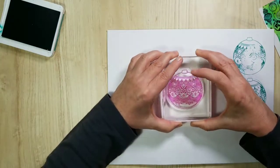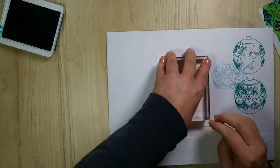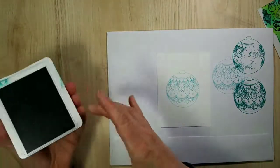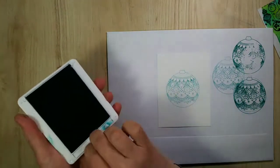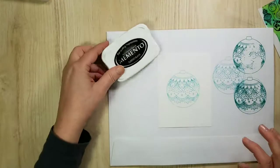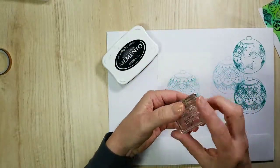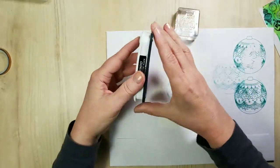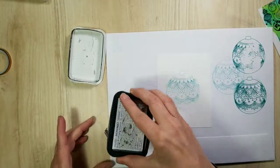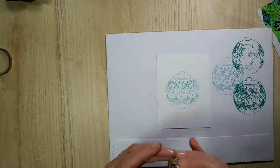So this is third generation stamping. It's going to be very light, so don't be surprised. Very light. That's what we're looking for. But then I can go in. No, you know what? I am not going to do that. I am going to bring back the Memento. And this cute little stamp. Why don't I stamp it and then I'll read what it says. How's that sound? Good idea. I'm so full of good ideas, sometimes it hurts. And I'm totally joking.